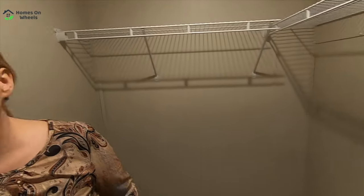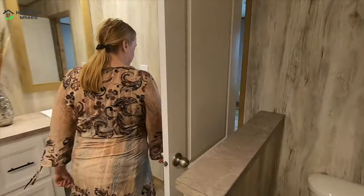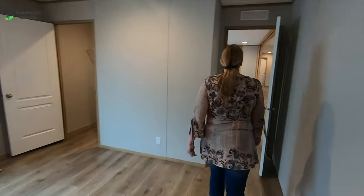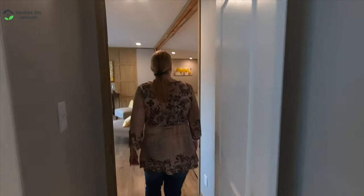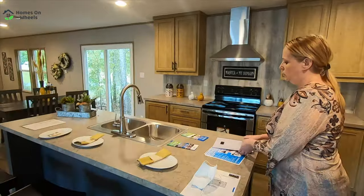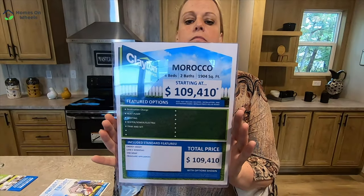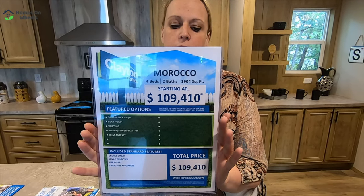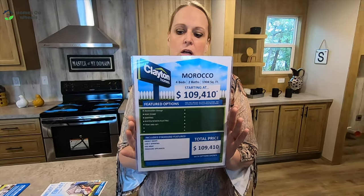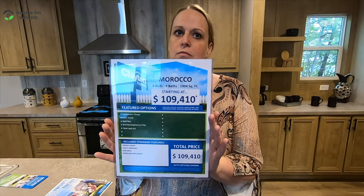So now let's go and see how much it is. And this thing, guys, I think you're going to be surprised at how affordable this one is. I know I was. So let's go and take a look at that real quick, Kels. It is $109,410, 1,904 square feet, as I said. And this is at the time of filming, all of that. It's subject to change. Be sure to call Clayton Homes in Albertville, Alabama.